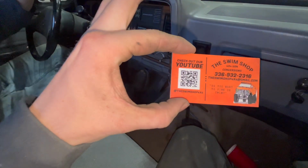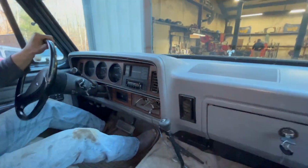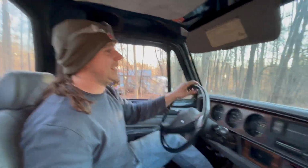New business cards came in as we were backing out. I put mine right there. Nice. Just sliced off at the manifolds. Yeah, dude.